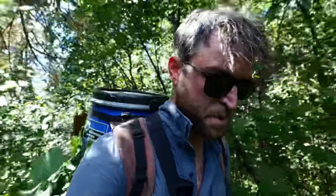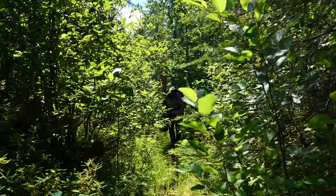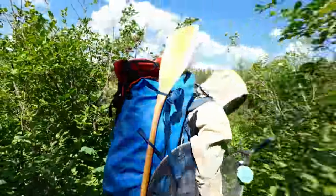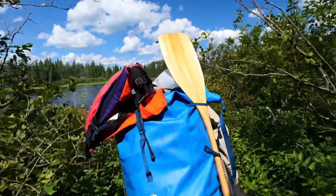Next rapid can be pretty messy, so we're just taking the portage. We could use a chance to stretch our legs anyway. A little paddle break, it's good for the body. Not too bad. Is that my first fall? Yeah, Aaron had a little fall, but not too bad.